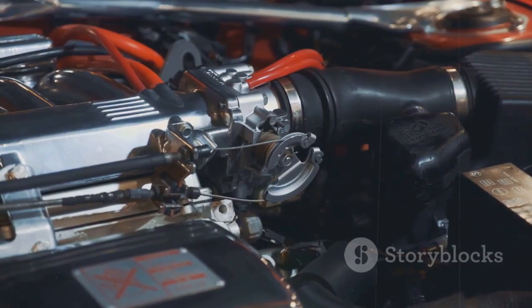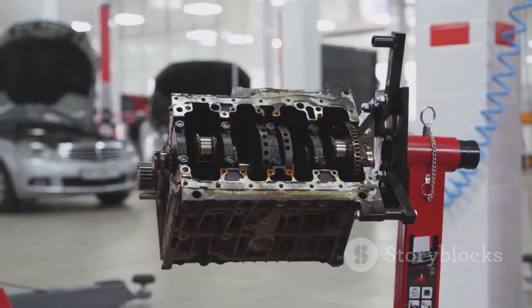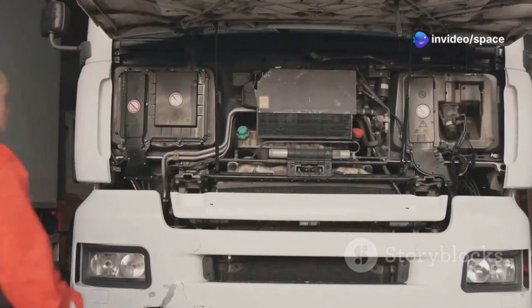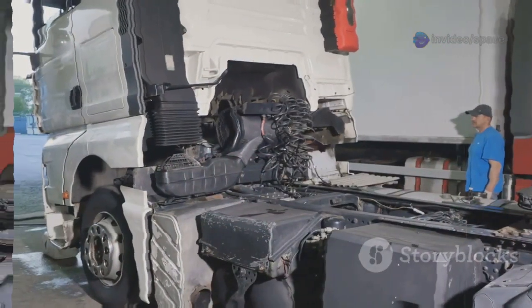Now, that pushrod design. Some people scoff at it, thinking it's old technology, but they're missing the point. For a truck engine, pushrods offer several advantages. They make the engine more compact, especially in terms of height. It's a design that's perfectly suited to the task.